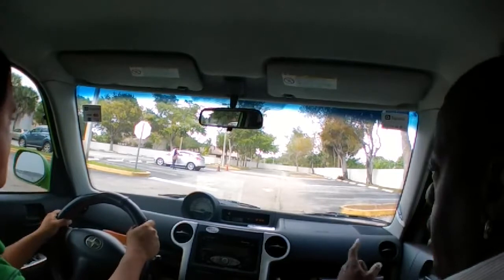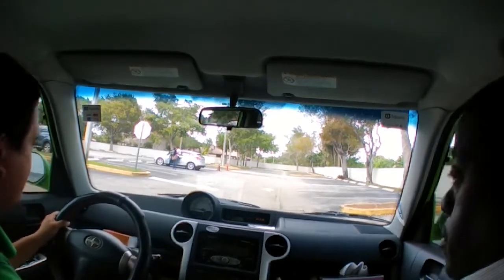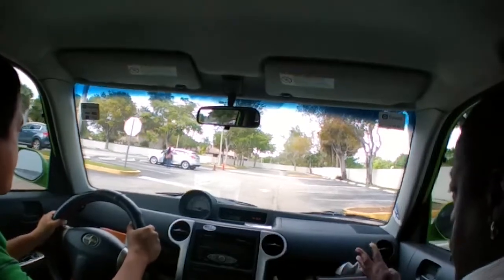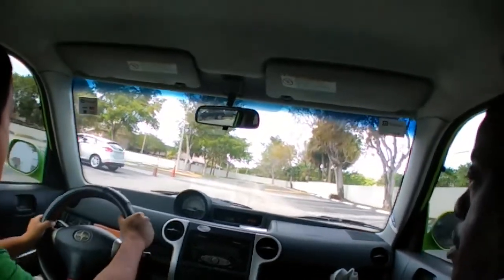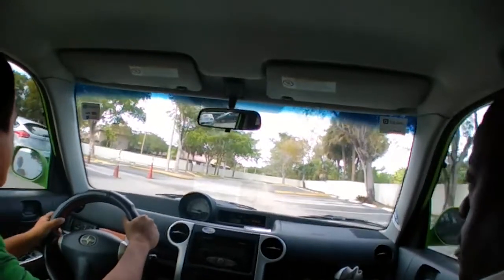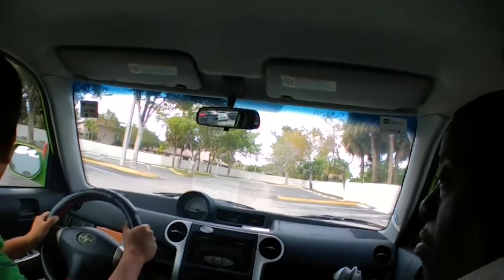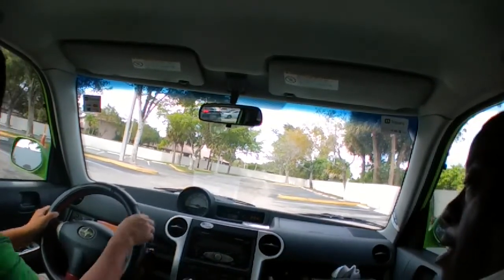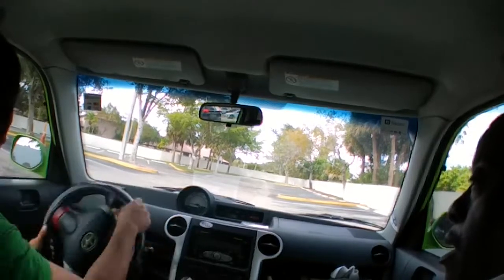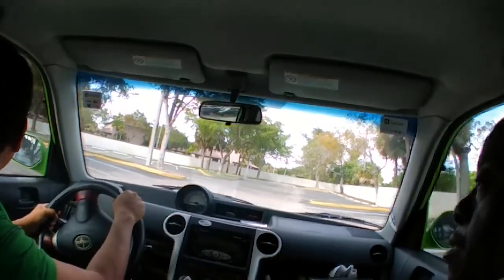So now we're going to go back and we're going to park in between those cones. So you want to stay close to your right side. The closer to the right, the better. And put on your turn signal to park. So just like I showed you, you're going to stop when your mirror is right before the first cone. Just like that. Signal left, turn all the way to the left, and roll into the space.